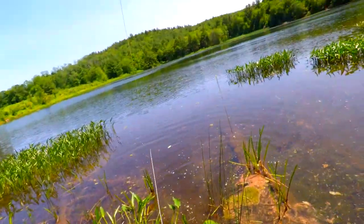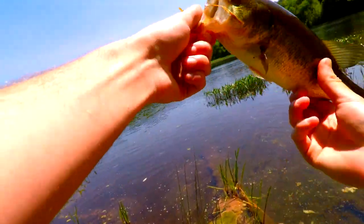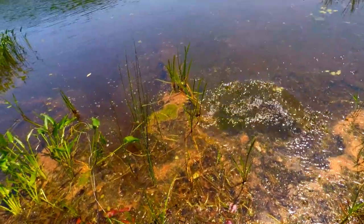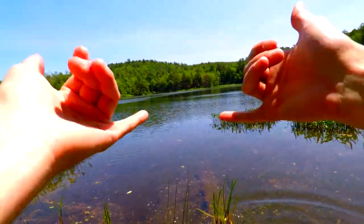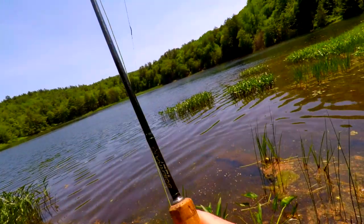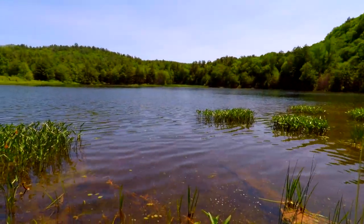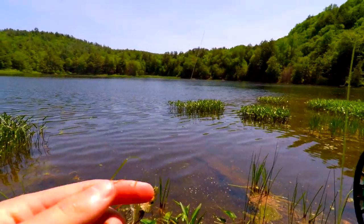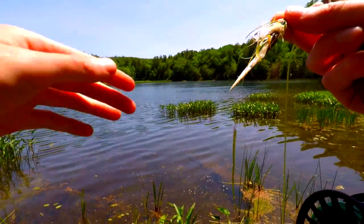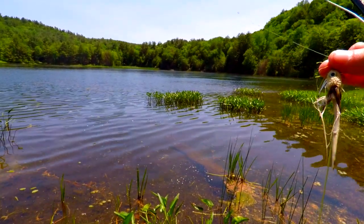There we go. A little bit better class of fish. Sweet. So that's about a pound and a half, pound and three quarter. Off he goes. Sweet. And I wasn't recording. Wasn't recording, but I just got another one there. About the same size as the last one. Of course. Anytime anything cool happens, camera isn't running.